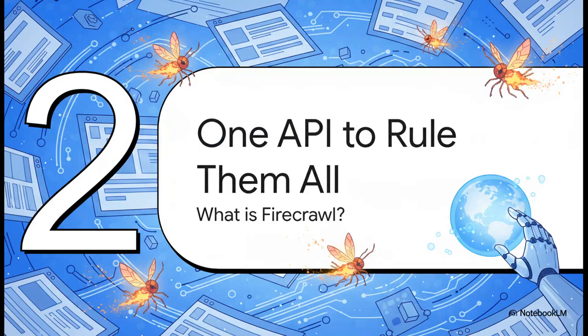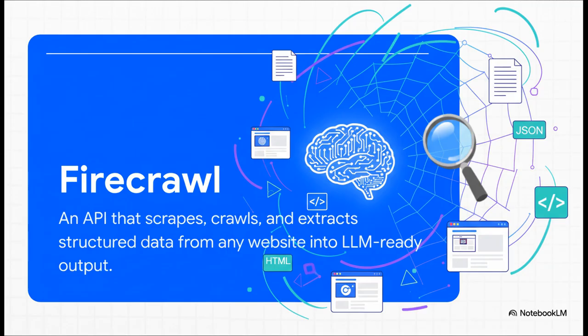But this is where things get really interesting. Firecrawl was built to handle all of that, all of it, with just a single, reliable API call. It was literally designed from the ground up to solve the exact problems we were just complaining about. So, what is it? Simply put, Firecrawl is an API that can take pretty much any website and just turn it into clean, usable data for your LLMs.